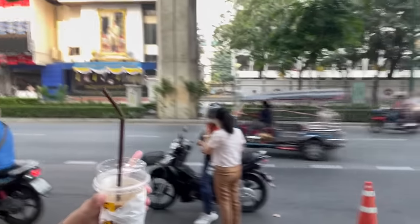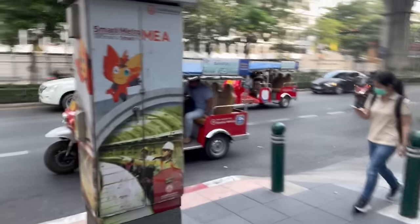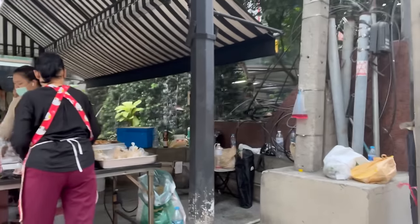Oh, look at those. Those are so cute. Look at those little cars. I want to ride one of them. I wonder how I can access one of them. That actually looks so fun to ride. Okay, so we're going to do that. We're definitely going to do that sometime in Thailand. But there's so much new. I just landed yesterday and I haven't gone out much because I've been jet lagged. So I'm really excited to explore this country.